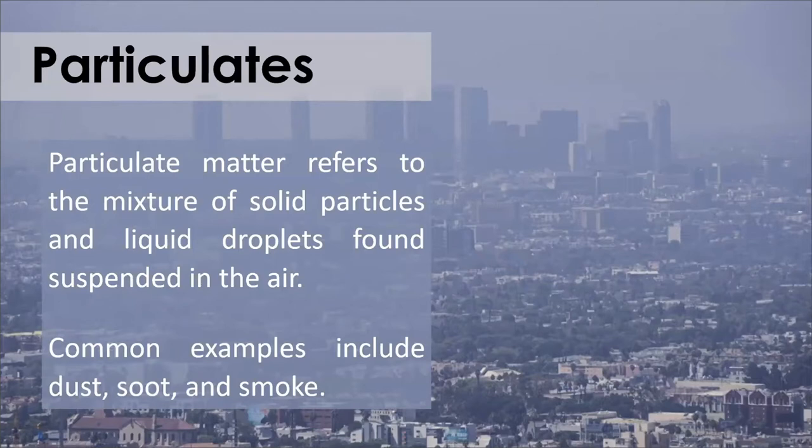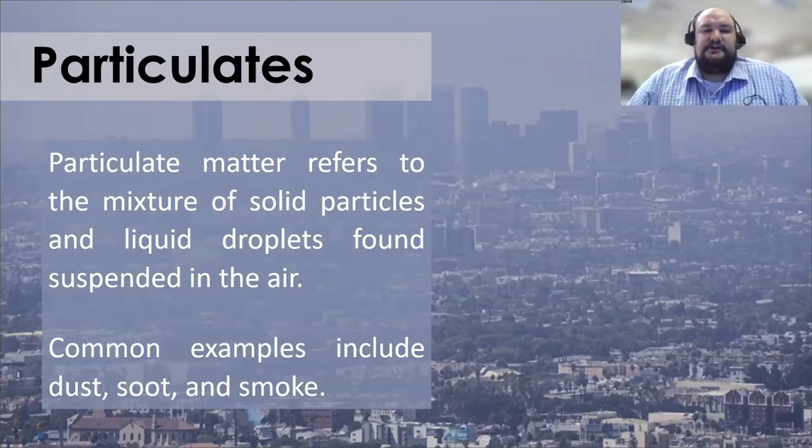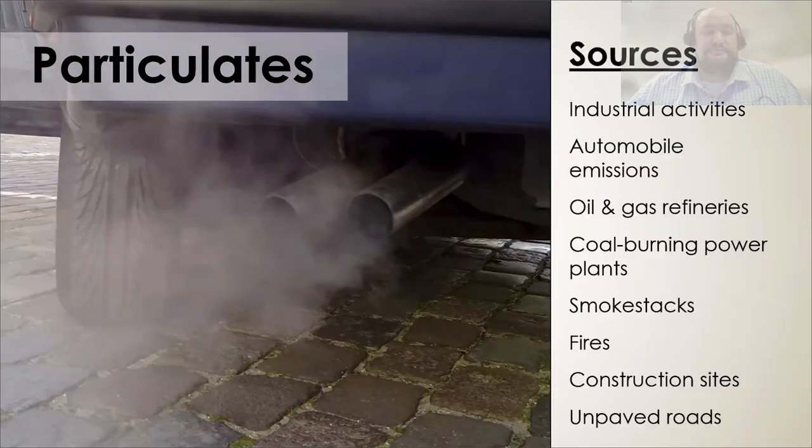What is particulate matter? Particulates refers to the mixture of solid particles and liquid droplets found suspended in the air. Common examples include dust, soot, and smoke, a wide range of things. We'll go into more detail as we get into other contaminants, because a lot of them can attach themselves to the particulates and have other impacts to air quality as well. Sources of particulates include industrial activities, automobile emissions, oil and gas refineries, coal burning power plants, smokestacks, fires, and construction sites. When you think about dust, there are unpaved roads, even freshly tilled agricultural fields, if it's dry enough and you get heavy winds. Think about wind erosion being a source of particulates in the air.